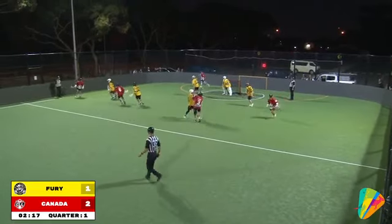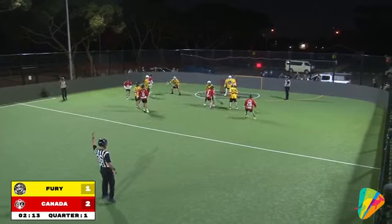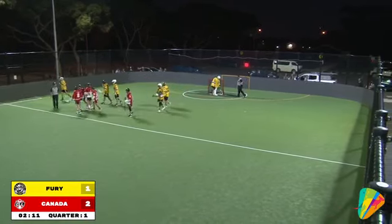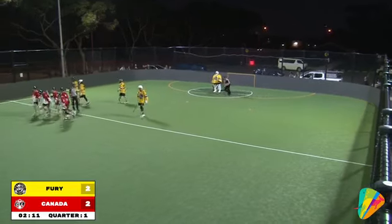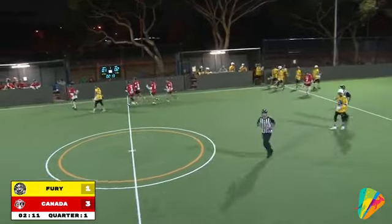Troy. Cross to Williams. He saw this last night. He's not afraid to let one loose and just puts one on Lucas Deshaun. And finds the back of the net.